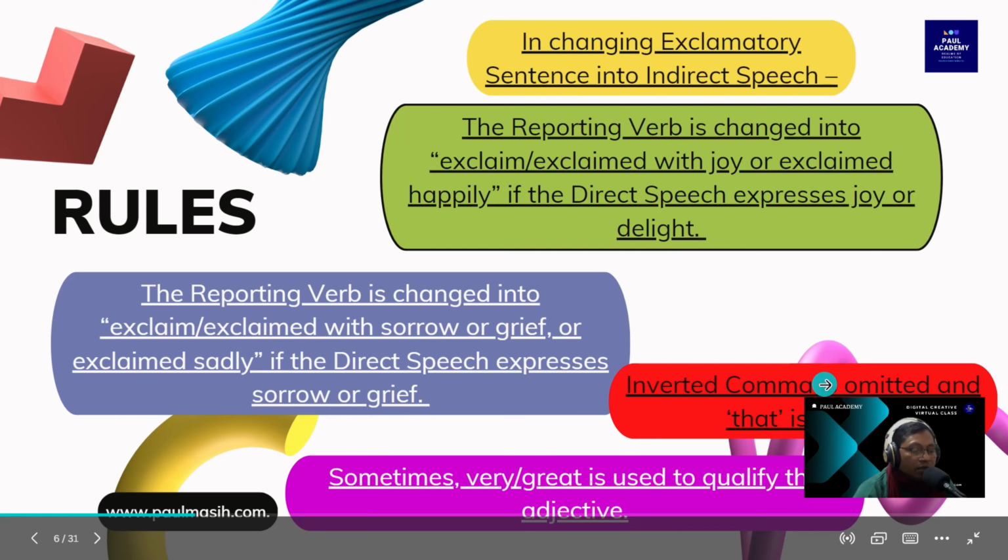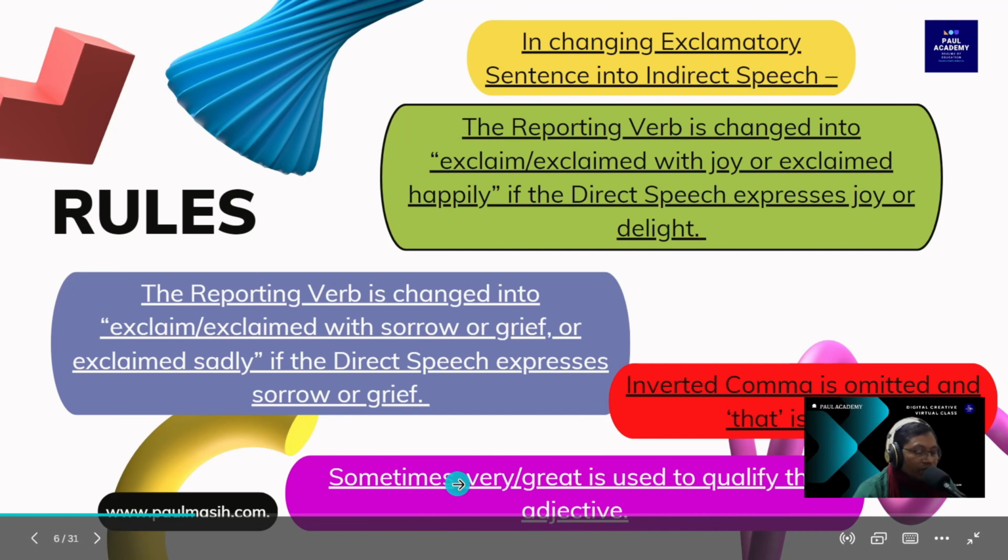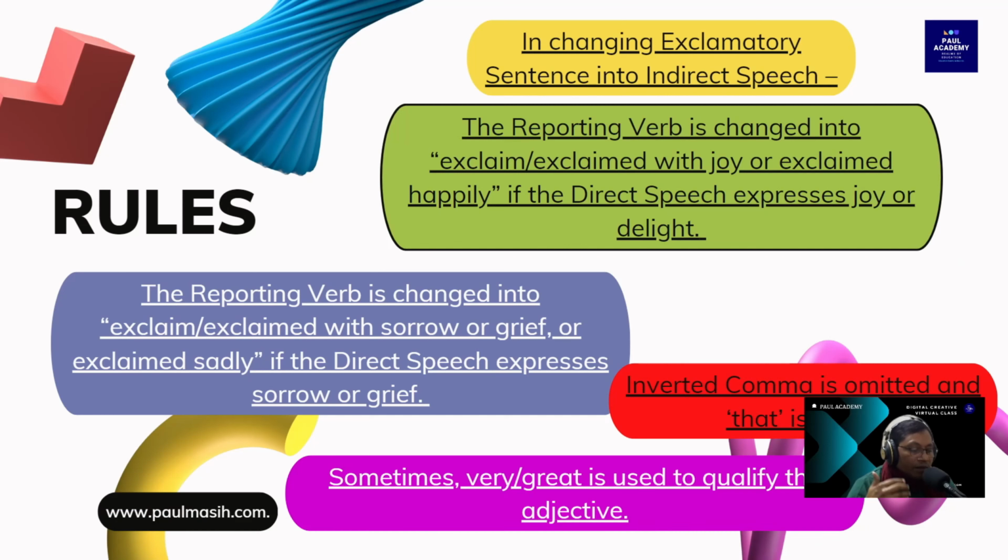Inverted comma is omitted, and that is used to join the reporting and reported part of the sentence. Next, sometimes very or great is used to qualify the adjective, right? You bring very or great before the adjective. Let us go to the next slide.